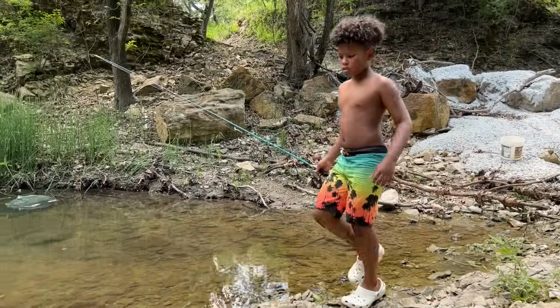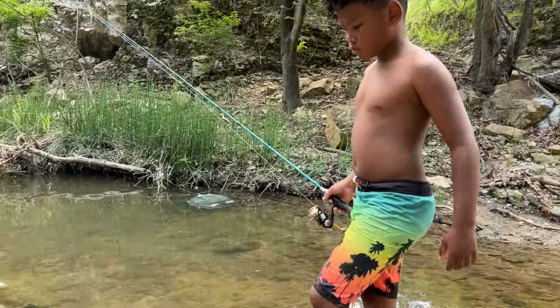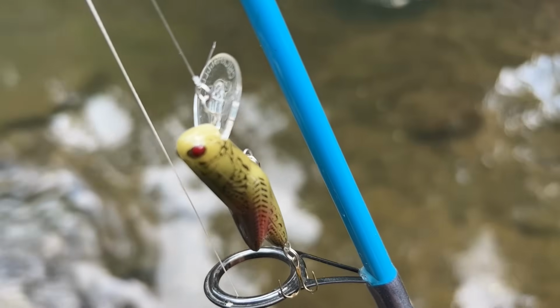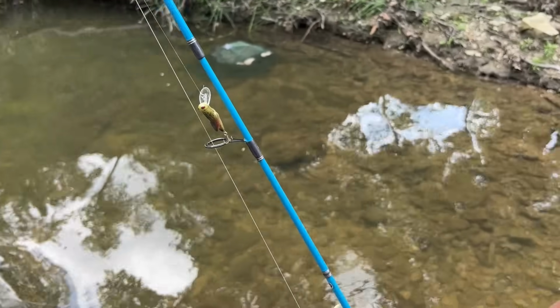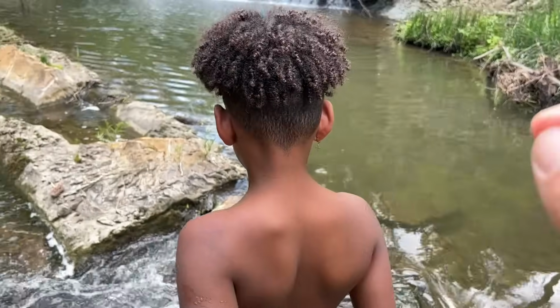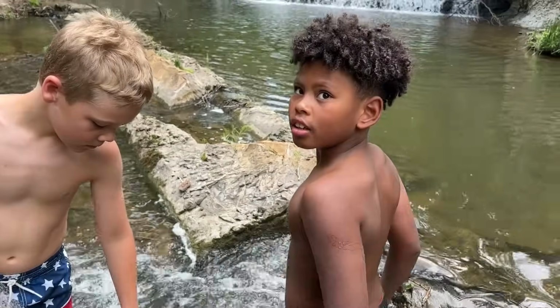Kobe decided to go fishing instead, so I brought 2 fishing poles for you guys. Hey, and I put on a couple, like this is Kobe's rod. I put on a little grasshopper crankbait. I think it's called a crick hopper. And those are deadly, Kobe. It's gonna catch a lot of fish.